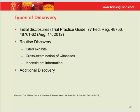Now, there's 3 types of discovery. You can agree with the other side in initial disclosures, and we'll agree to exchange certain information. I don't see that happen too much. The typical discovery is what's called routine discovery. So what is that? You're going to get the cited exhibits. You're going to cross-examine the declarants that each side relies on. And each party is obligated to produce information that's inconsistent with the position they're taking in their papers.